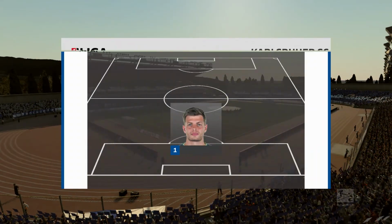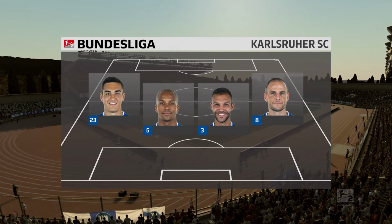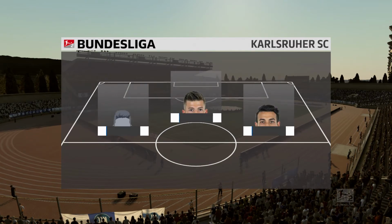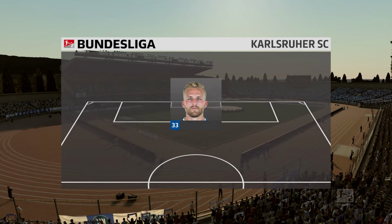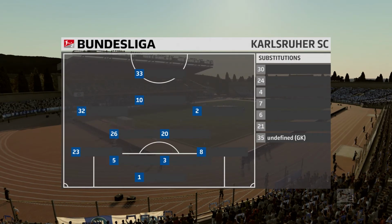Well, here is the lineup for the hosts today. Pretty well balanced, this formation, Lee. Yeah, it can be a 4-2-3-1 in the offensive mode, but it can also go back to a 4-5-1 when you're defending. The lone striker will be supported by the three just behind him, especially the number 10, who will be given a free role.